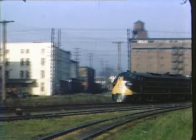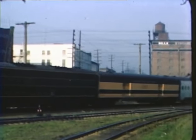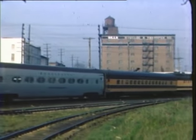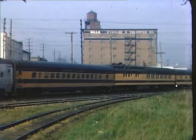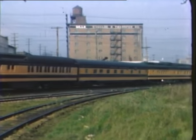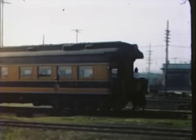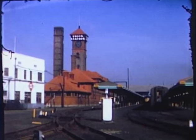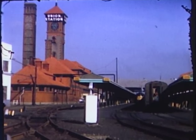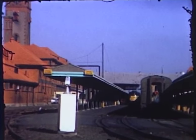The only E-unit SP&S owned was number 750 and is used on trains number 1 and 2 between Spokane and Portland. Also in this consist is the GN pendulum car. In 1970, at Portland's Union Station, diesels in the SP&S paint scheme still serve passengers from this terminal.